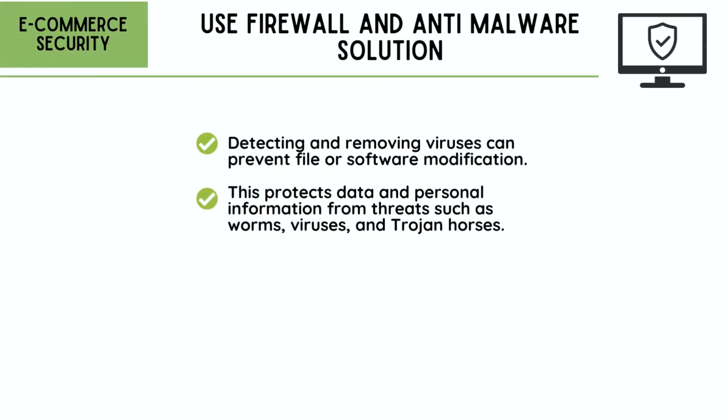Installing anti-malware or virus software to detect and delete viruses can prevent file or software modification. This ensures the safety of data and personal information from threats like worms, viruses, and Trojan horses.